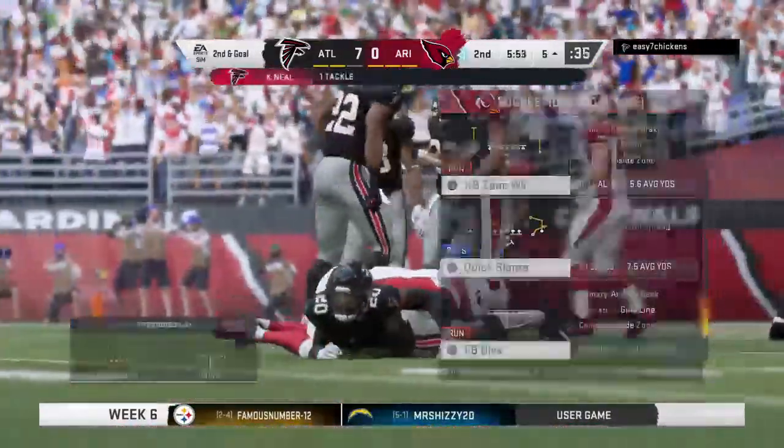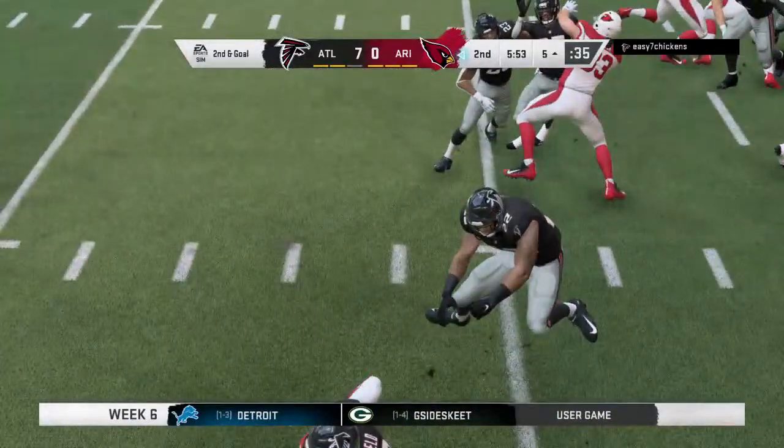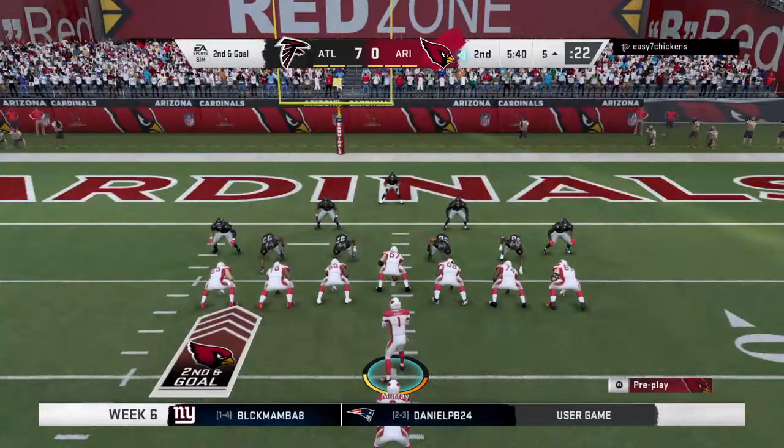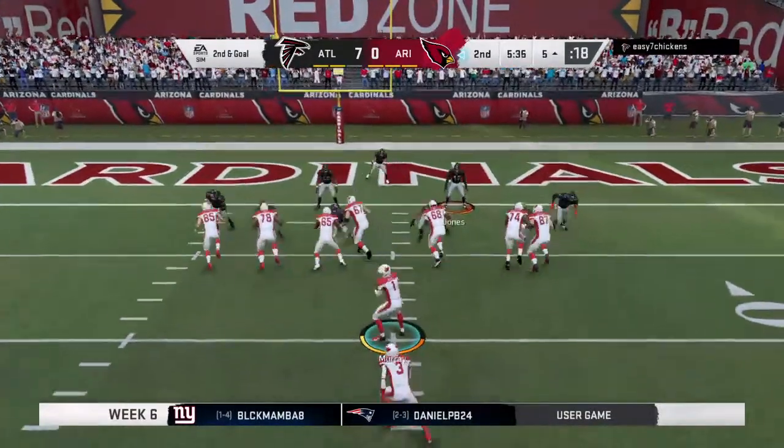Down he goes, folded like a lawn chair. Anytime you call an inside running play, you just know there should be a lot of congestion there. You're counting on your offensive line to take control of the line of scrimmage. That didn't happen in this case, and that play got bottled up.